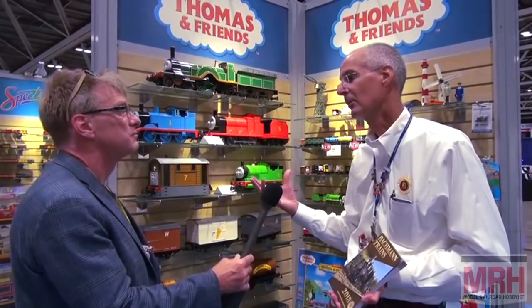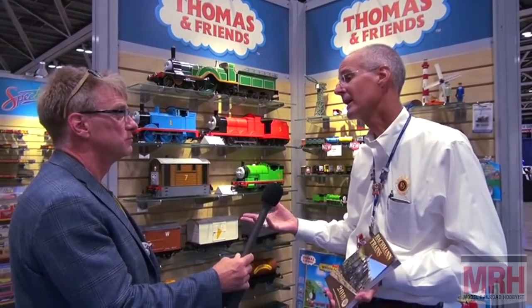Oh, I love it, the colors. And that is just a great way to transition kids from, you know, playing with wooden trains, plastic trains, and get them into electric trains and graduate them on to become real model railroaders. Right. It's a great stepping stone for everyone in our hobby.